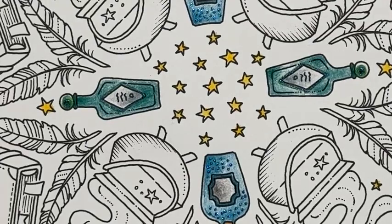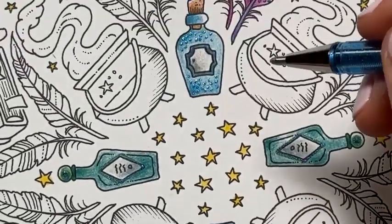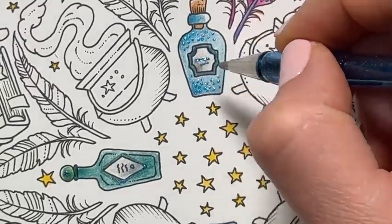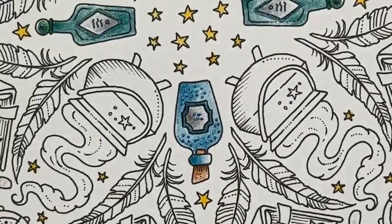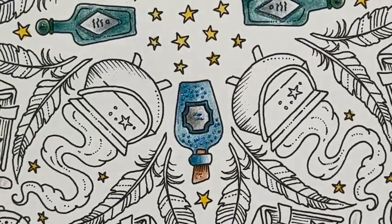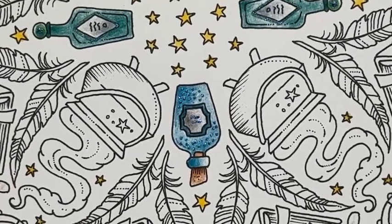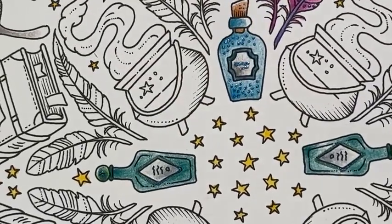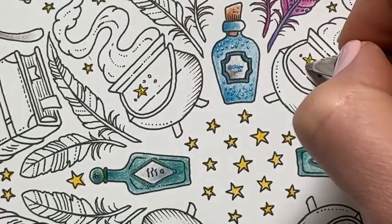Is there a red? Yeah, there is actually. We'll do some on the toadstools. No, do you know what? I'm going to do some blue though on this label. Am I in frame? Sorry. And here. Aren't they nice? Let's do some stars. Let's do the cauldron stars. They're super glittery.